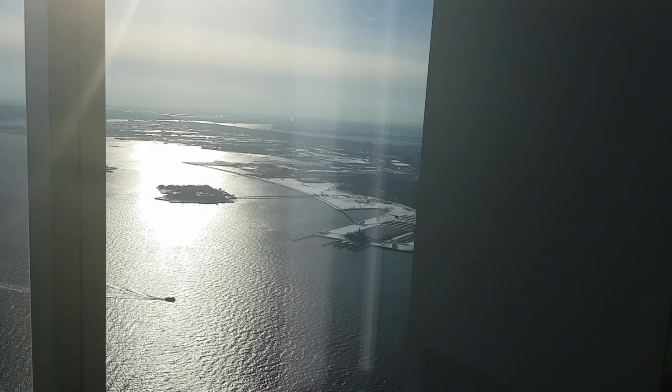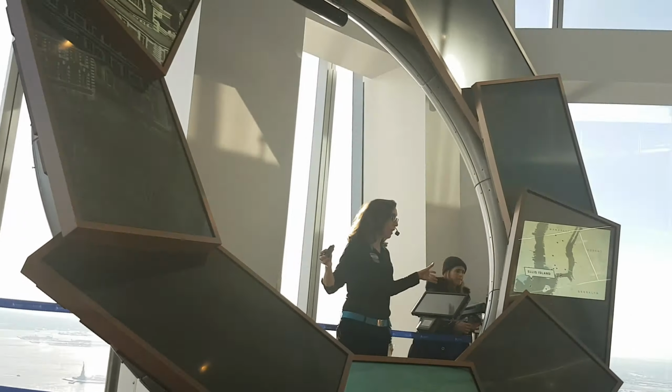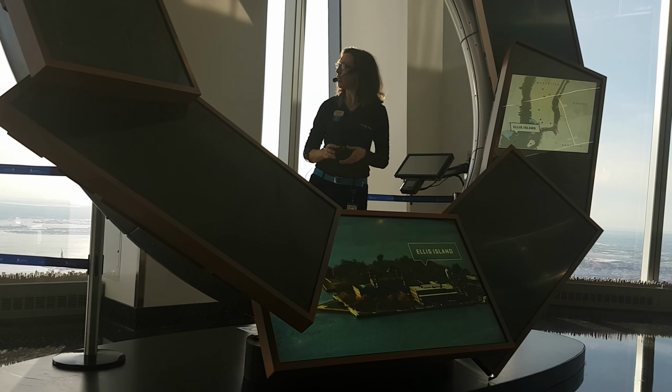So how did it work? A lot of people ask me, that's such a little island. How did they get all those people there? And how did they get those big steamships there, those ocean liners? Well, the ocean liners didn't stop there. Okay, the ocean liners actually didn't stop there.